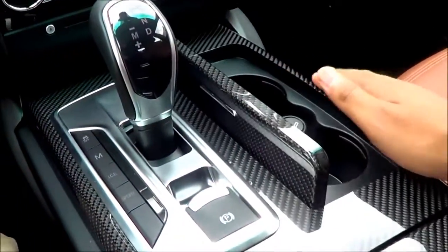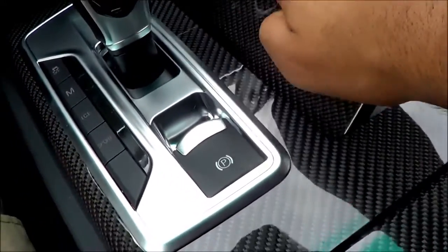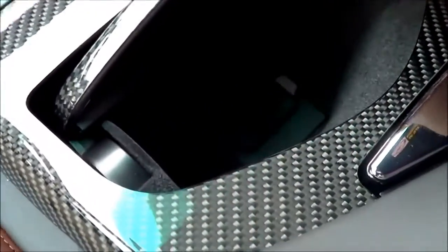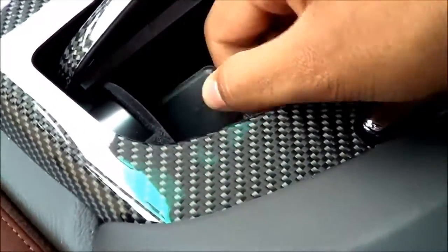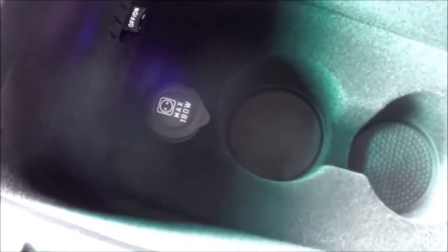Now coming down here, you do have your carbon fiber trim, which I really love. And then you have your cup holders, too. And then a little storage compartment right here. And then down here you will find a USB port and an auxiliary input, too. And then coming to your center console, you will find a 180-watt power outlet. And then also you will find, I guess, two cup holders right there, I'm guessing.